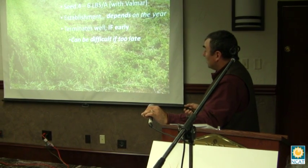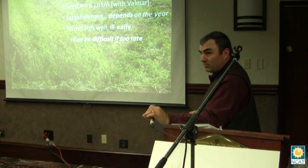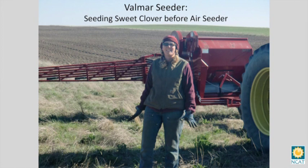Clover terminates well if you get to it early enough, but can also be very difficult if for some reason you're late. And there's a picture of the seeder we use to blow on, as we say, sweet clover over the top prior to seeding the principal crop.